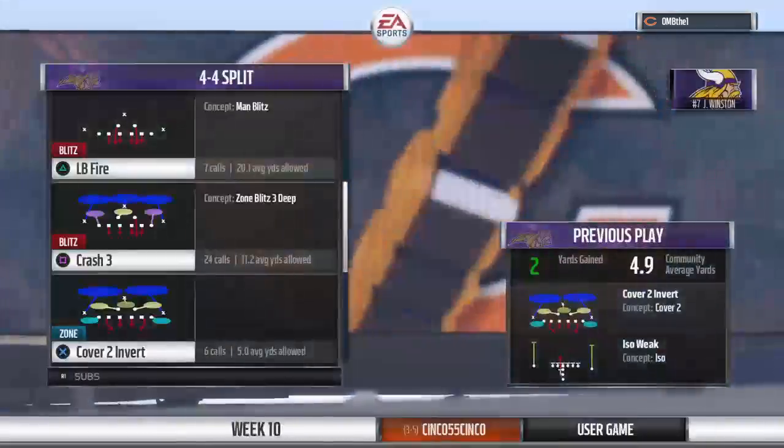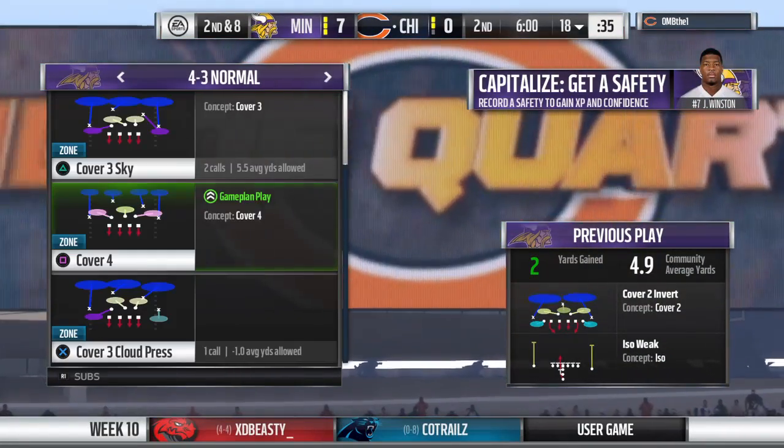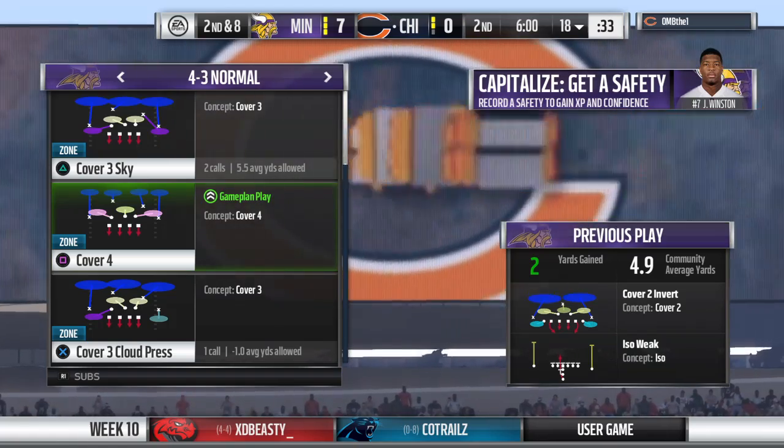Brandon Gaudin, Charles Davis back with you as it's Bears football here to begin quarter number 2. They've got a second down and 8 to start things out.